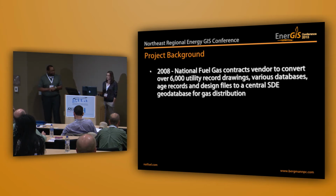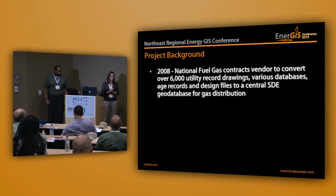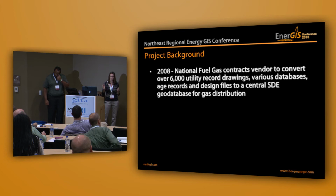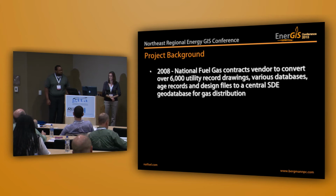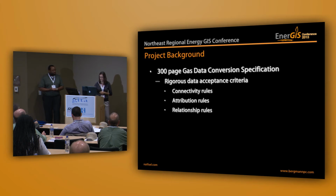So, in 2008, National Fuel Gas decided to go through a very large data conversion project. They hired an offshore company to convert their 6,000 utility record drawings and many various disparate databases and age records and design files into a central geodatabase for gas distribution. As part of that project, they developed a massive 300-page data conversion specification for that conversion vendor.